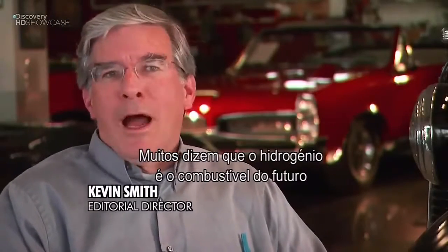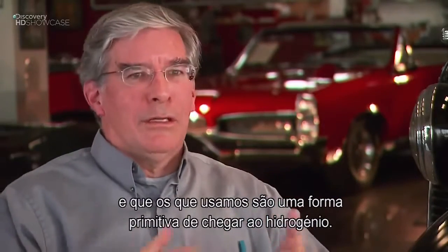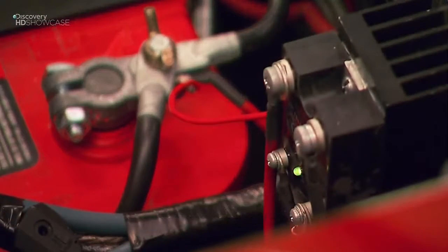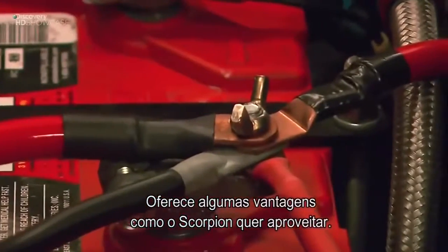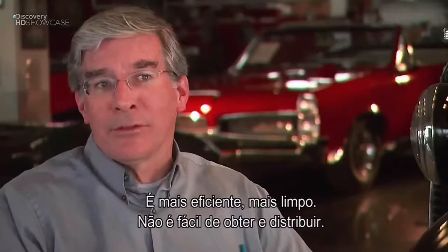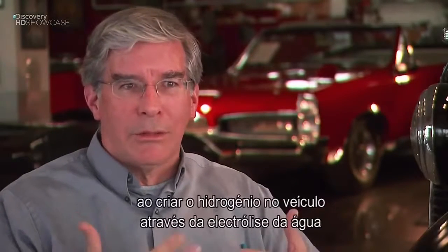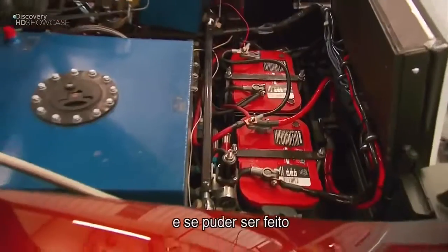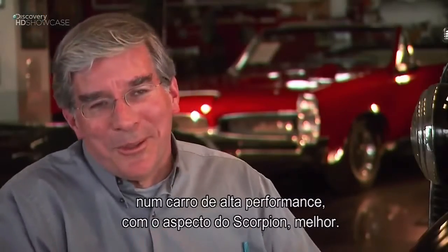There are a lot of schools of thought that say hydrogen really is the fuel of the future, and that most of the fuels we're using now are just a clunky way to get at hydrogen. To use hydrogen as a fuel in an internal combustion engine is to inject it in as if it were gasoline. It does offer some potential advantages, as Scorpion is trying to harness. It's more efficient, it's cleaner, it's not an easy fuel to obtain and certainly to distribute. The Scorpion has an interesting notion about solving that by actually creating it on the vehicle itself through electrolysis of water using energy from the car's electrical system. It's definitely one of the ways to go, and especially if it can be done in a high-performance, exotic-looking car like the Scorpion, we're all for it.